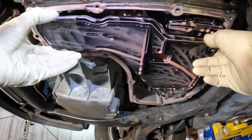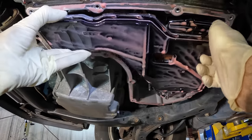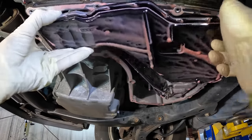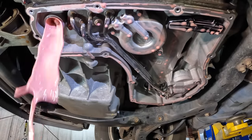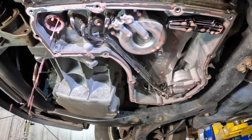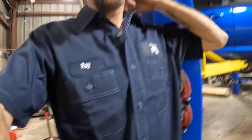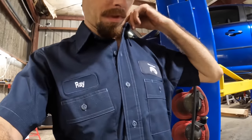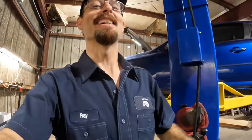Okay, let's go ahead and pull this filter down. We don't need this thing anymore. It's going away. Ah! It got me! Why? Why? Oh no. It's okay though, check this out. I've got shiny new uniforms, so when I get myself trashed with oils and fluids, I can just get a new shirt. Still nice and shiny.